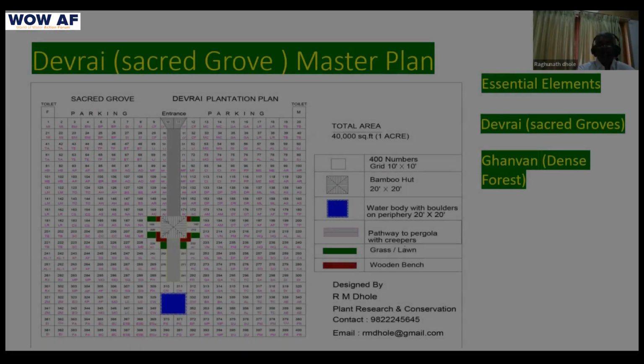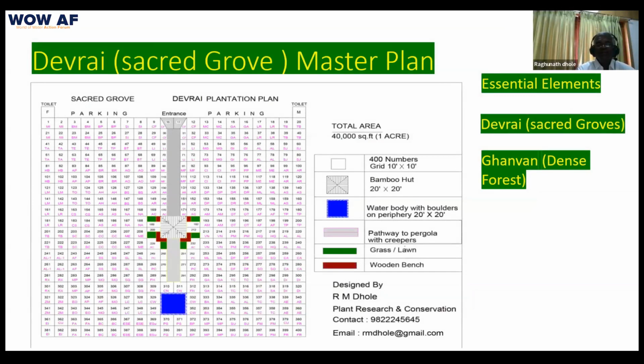You will see they have made a plantation plan. This has 1 acre of land, 200 feet width and 200 feet length. That means 40,000 square foot. You will find there are 20 grids vertically and 20 grids horizontally.